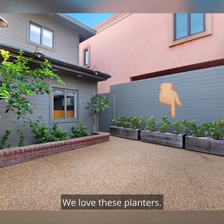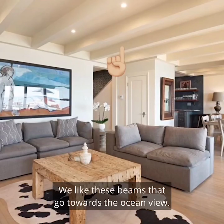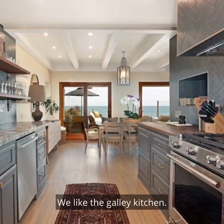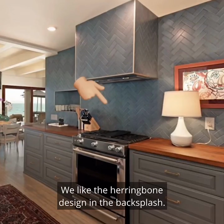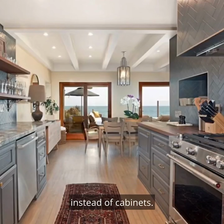We love these planters. Inside, we love this kind of rocker light switch. We like these beams that go towards the ocean view. We like that the chandelier isn't coming out of the middle of the beam. We like the galley kitchen. It's Ted Lasso. We like that it has a solid 3 BMS. We like the herringbone design in the backsplash. We like that the kitchen has a lot of drawers instead of cabinets.